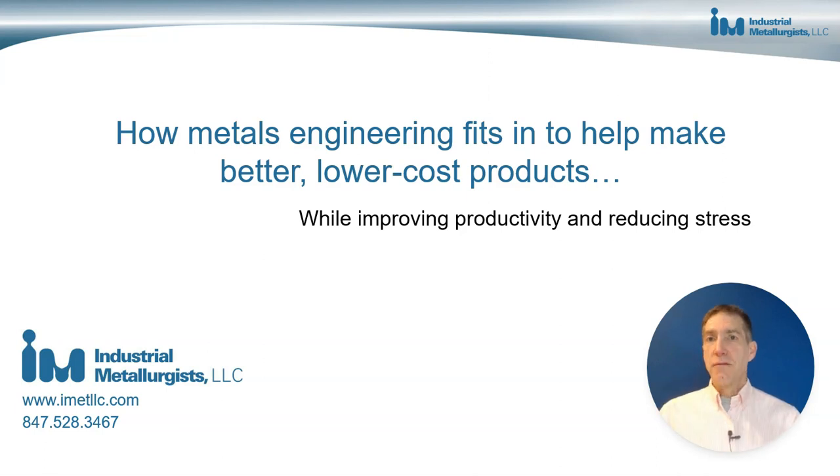So there are a lot of areas where metals engineering and materials engineering fits in with product design and manufacturing, and I was lucky to be involved with all of them. And so now I'm doing that with clients all over the country, and actually all over the world. So in this discussion, I'm going to explain how metals engineering fits in to help make better, lower cost products while helping people improve productivity and reducing their stress.